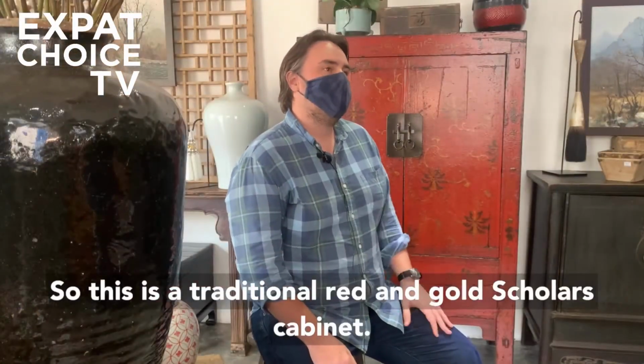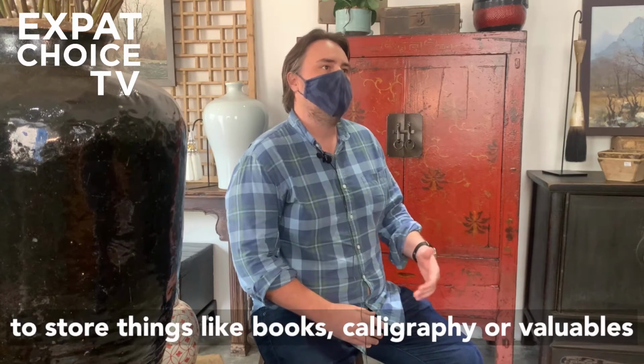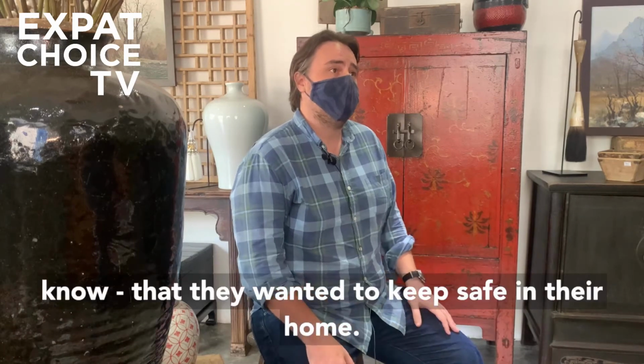So this is a traditional red and gold scholars cabinet. Typically these pieces would have been used to store things like books, calligraphy, or valuables, anything that the family might consider, that they wanted to keep safe in their home.